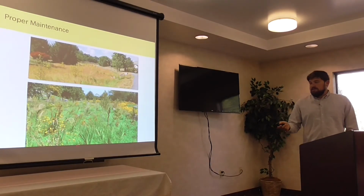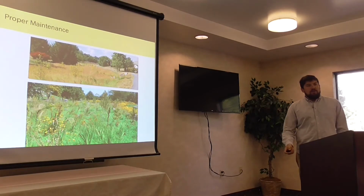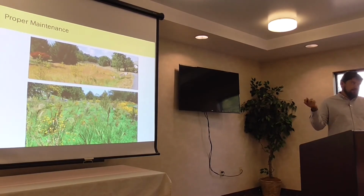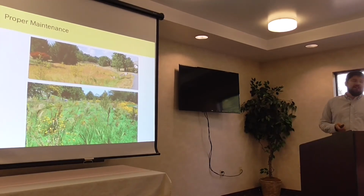So we went in, and this picture right here is taken from basically the same location. And we just implemented a maintenance practice, mowed it, took care of invasives, took care of managing broadleafs, and the difference is, I mean, it's obvious. This picture was taken at the right time too, but you can see in there.